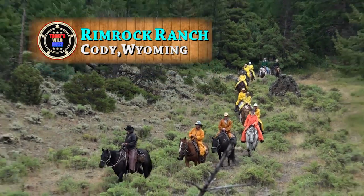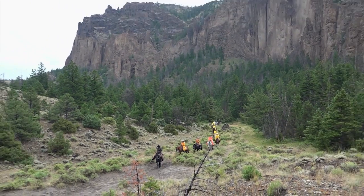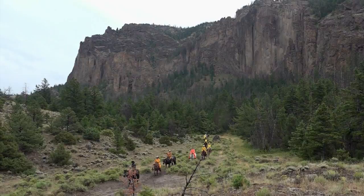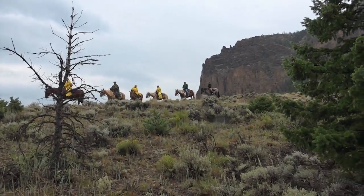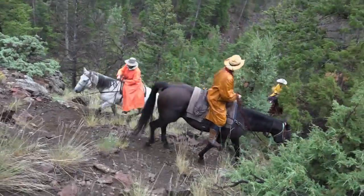Welcome to Rimrock Ranch, appropriately named. This Wyoming ranch is tucked away from the world in a rimrock walled canyon outside Cody, east of Yellowstone National Park. And those rimrocks have horse trails that switch back all the way to the top of those canyon walls.